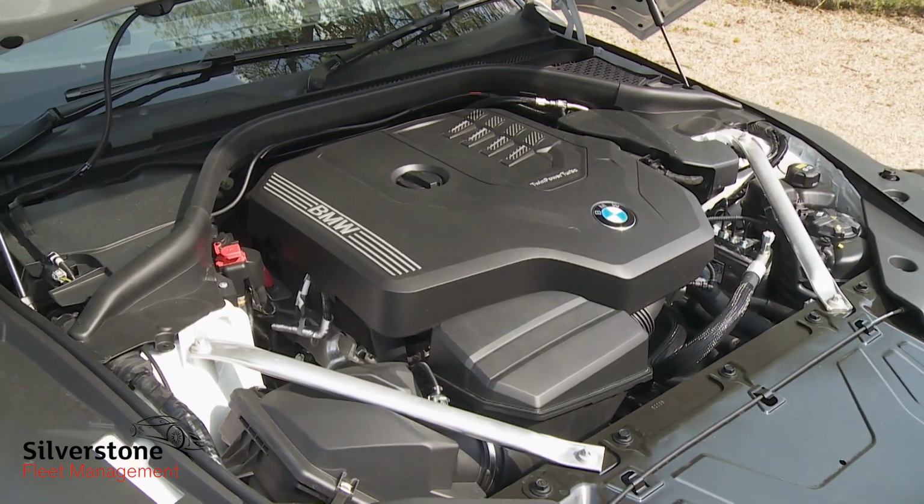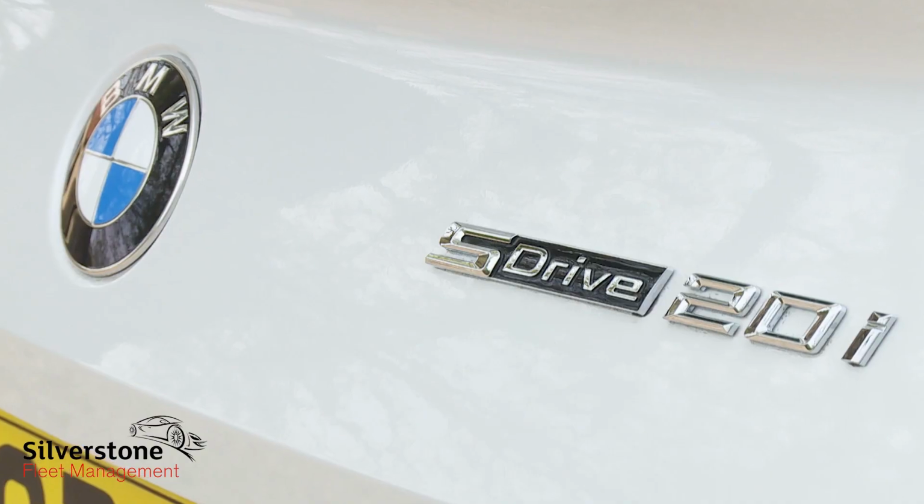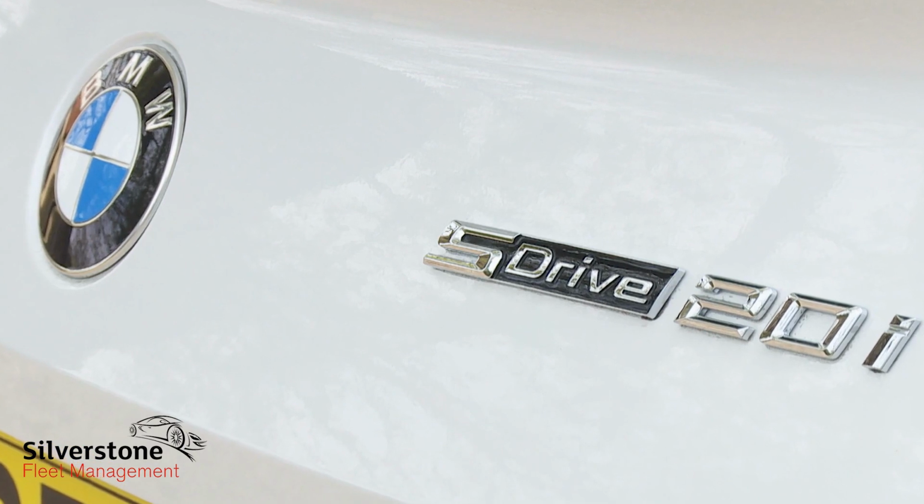Sporting BMWs may have been inseparably associated with six-cylinder engines down the years, but the key power plants on offer in this G29 series Z4 lineup squirt fuel into the quartet of cylinders boasted by a twin-power turbo 2-litre unit that's offered in two states of tune. It's the 197 horsepower S-Drive 20i variant I'm trying here, but this engine is also available in a 258 horsepower state of tune in the alternative S-Drive 30i variant.